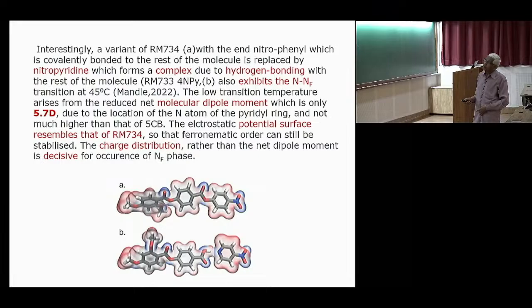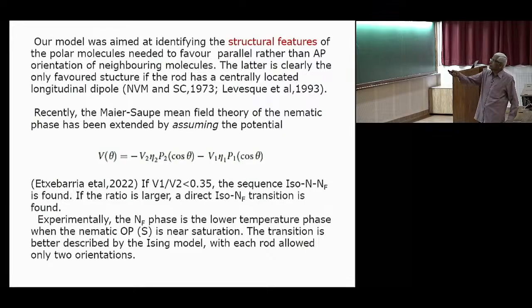Lo and behold, this goes to the ferroelectric nematic phase at 45 degrees centigrade. So it's very clear, it's not just the dipole moment which is necessary, as was argued all along. It is the distribution of charges, a very specific type of distribution of charges, that takes you to the ferroelectric nematic phase. In fact, subsequently, somebody extended the Maier-Saupe theory by including this, and they refer to my paper to justify this cos theta type of single particle potential and so on. I won't go through any of this.